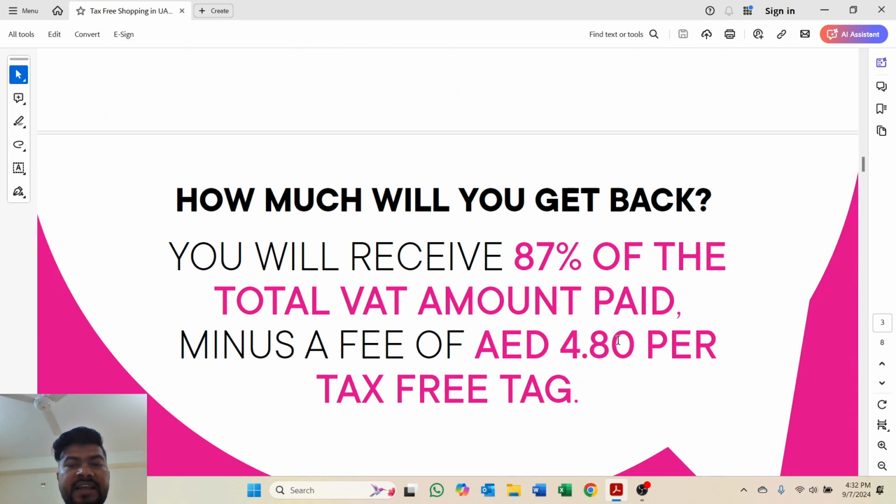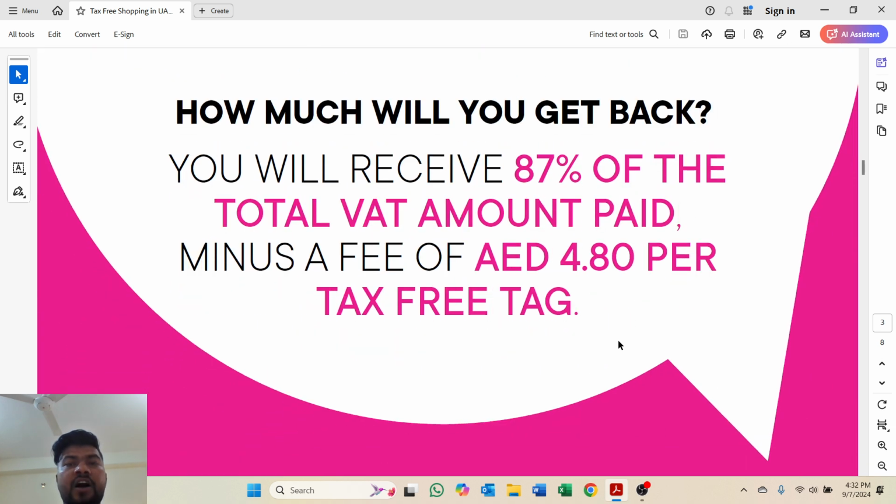So now, you may wonder how much you will get back as a VAT refund. You will be getting 87% of the total VAT amount paid, minus a tax-free fee of AED 4.80 per tax-free tag. Suppose you bought 10 items. In that case, your fee will be 4.8 into 10, which is equal to 48 dirham.